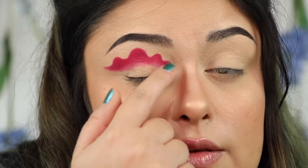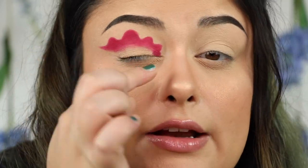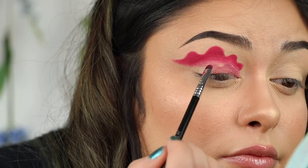All right, amazing, yes, amazing. It looks like a pink cloud or something. Oh my God. Okay, so I was just trying to think about what I want to do for the center of my lid here because we obviously have nothing there right now. But I think I'm gonna do another wavy layer right underneath.